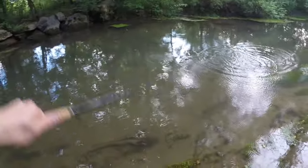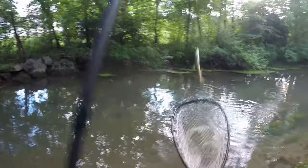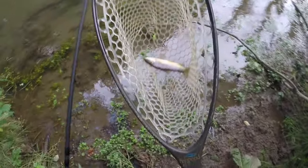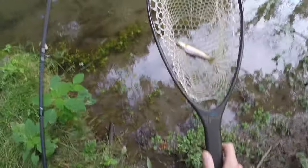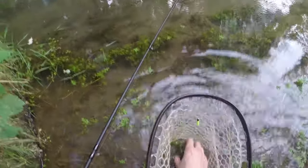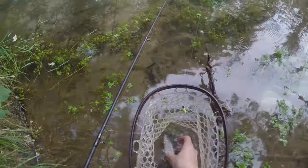Fish on. That's a trout. All right, that's a trout. Wild brownie. All right. Sweet, sweet, sweet. Beautiful, beautiful little guy. Wow.